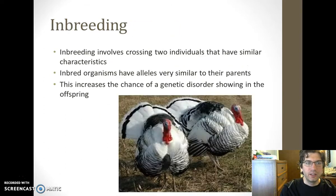Our first type of selective breeding is inbreeding. Inbreeding involves crossing two individuals that have similar characteristics. So basically, if I have two fat turkeys and I want offspring that are fat, then I might as well breed them together and get fat turkeys. I like fat turkeys because they provide more food for me, as opposed to getting two skinny turkeys hoping to get a fat turkey out of them. Doesn't really work too well.